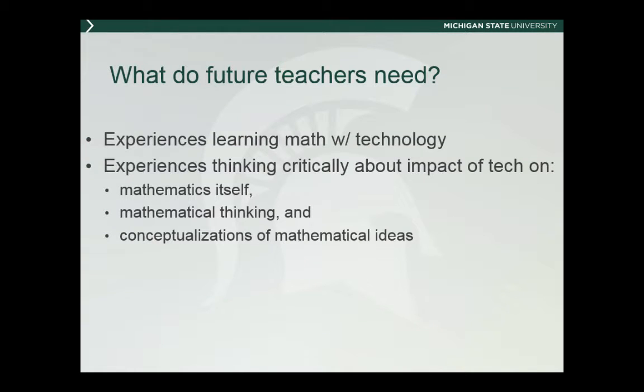When we're preparing this, we think about not just what these teachers need, but what future teachers need as they're going into the classroom. Really, any student needs experiences learning math with technology, so taking the time to think about what it means to think mathematically with these outside tools and resources. It also means thinking critically about the impact of technology on mathematics itself: how using technology changes the field of mathematics, what we can do and how we can use it, but also how it changes mathematical thinking individually and the conceptualization of mathematical ideas. Conceptualization isn't just the good things, but also the bad, because when you use different tools, it brings up new potential misconceptions about what a particular idea is.